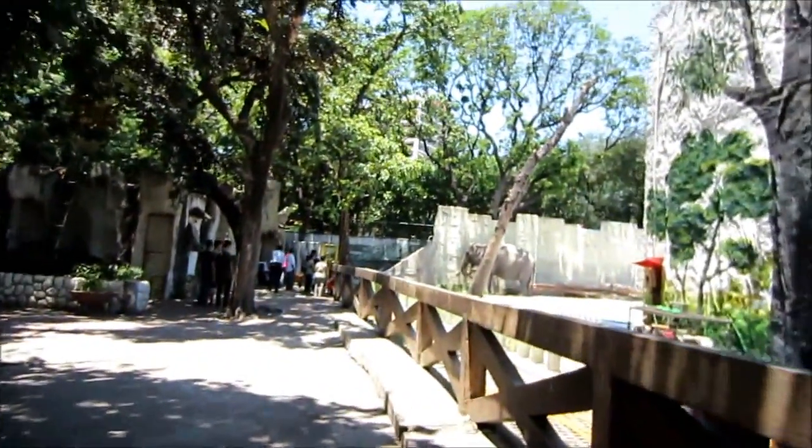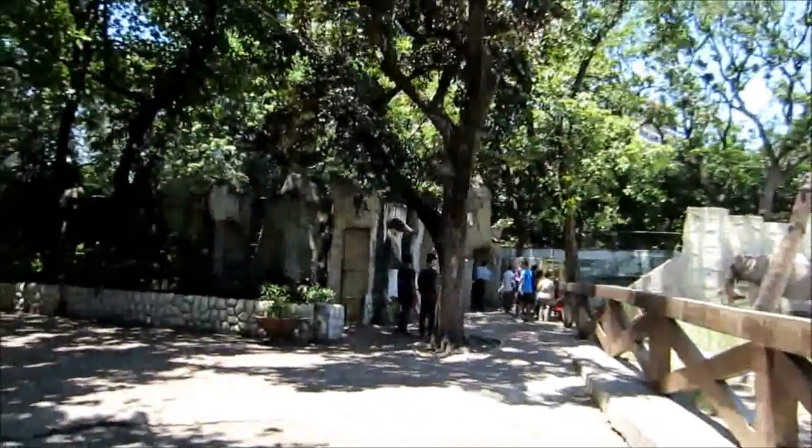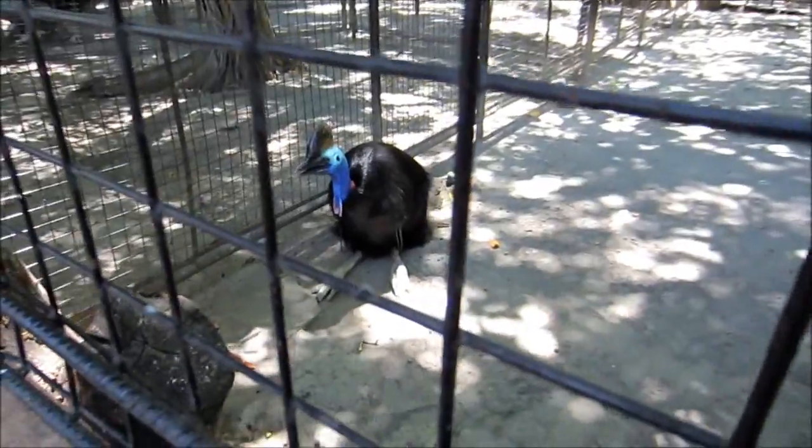I don't really know the name of the ostrich, but ito next is Mali, which is the Asian elephant. And cute, kumakain siya ng mga grass. Let's see, Mark. Ayun, wait lang. Let's go here first. Ano yan? Double wattled cassowary. Oh, you're so cute, baby.